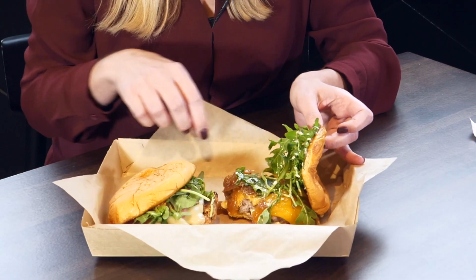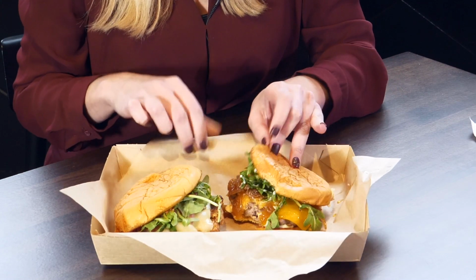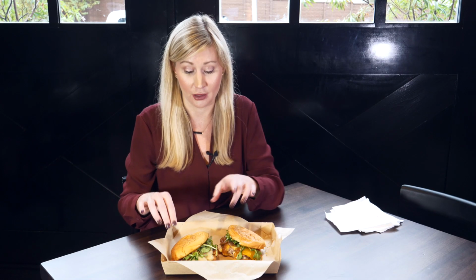It's amazing. The caramelized onions are delicious, perfectly caramelized. You can see the arugula. Great, you've got to try this one.